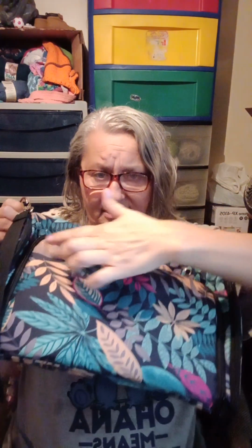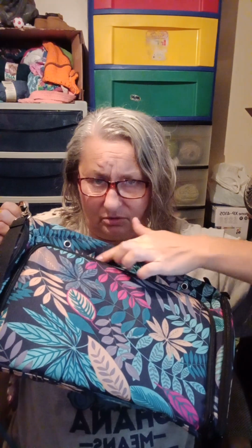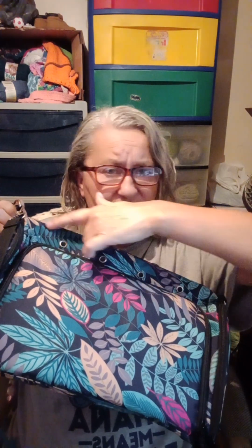If you want more information about any of this, oh, I didn't tell you, the yarn bowl was like $12, and the winder was like $12, and this was like $12. This is a yarn bag. You'll notice it's got 4 holes through here to feed your yarn through for your working projects.